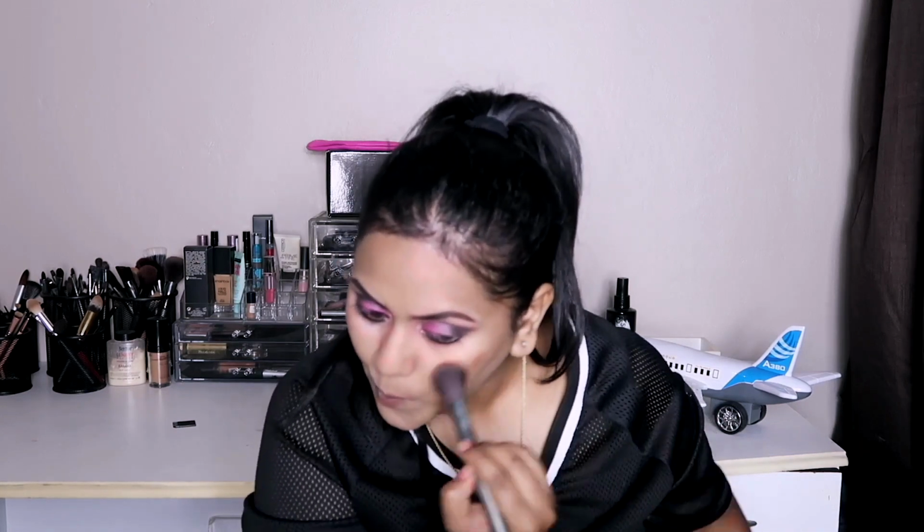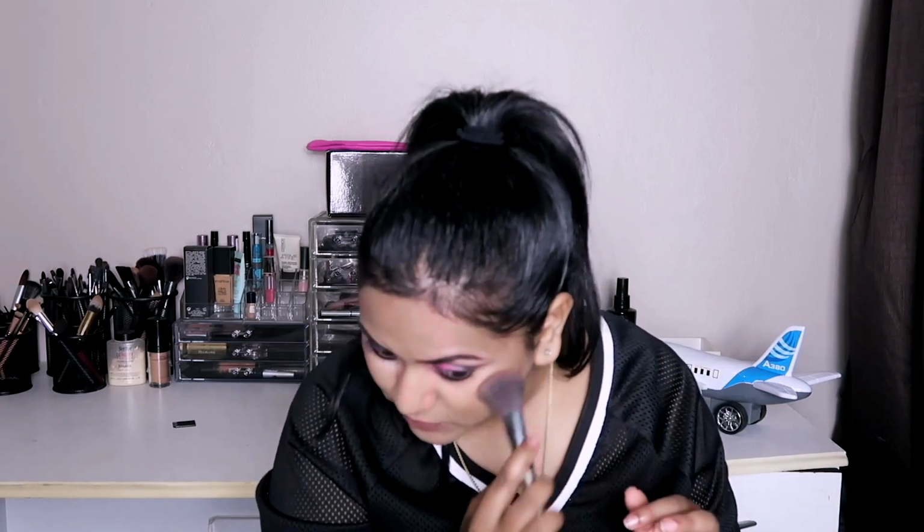I'm just going to add a dot. Shit, I think I put too much. So I'm just going to dab some away. I put a lot. So I'm trying to make it go away, but it's so pigmented. But I eventually made some progress.